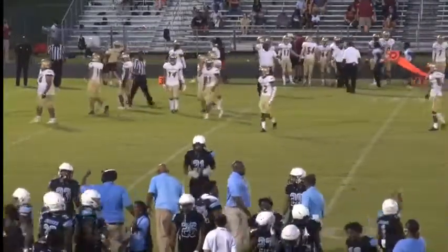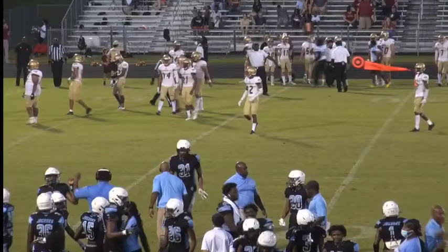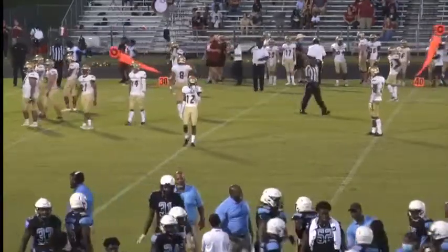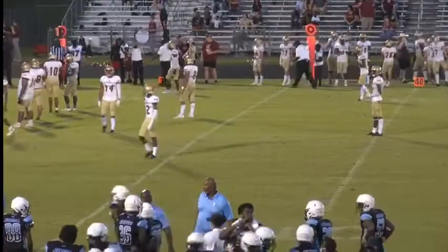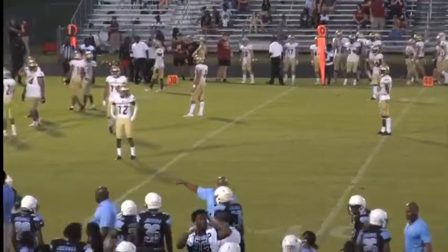He caught it. 2:38 left to go in the first half. The Jaguars are looking to put six on the board. With your help, Jaguar fans, they can do it. Let's make some noise, Jaguars!